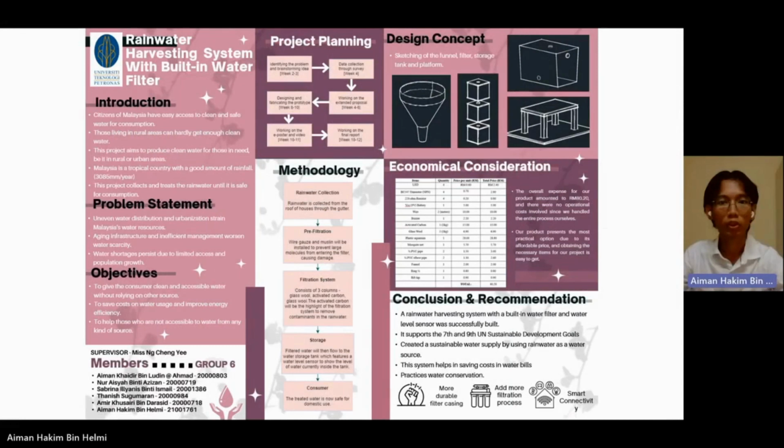I'm going to talk about the most important aspect of this project, on why we chose a rainwater harvesting system with a built-in filter as our project. In the first place, we want to provide clean and accessible water to consumers without relying on other sources. Furthermore, we desire to save money on water consumption and enhance energy efficiency. Finally, we believe that our project will benefit people who do not have access to water from any other sources.